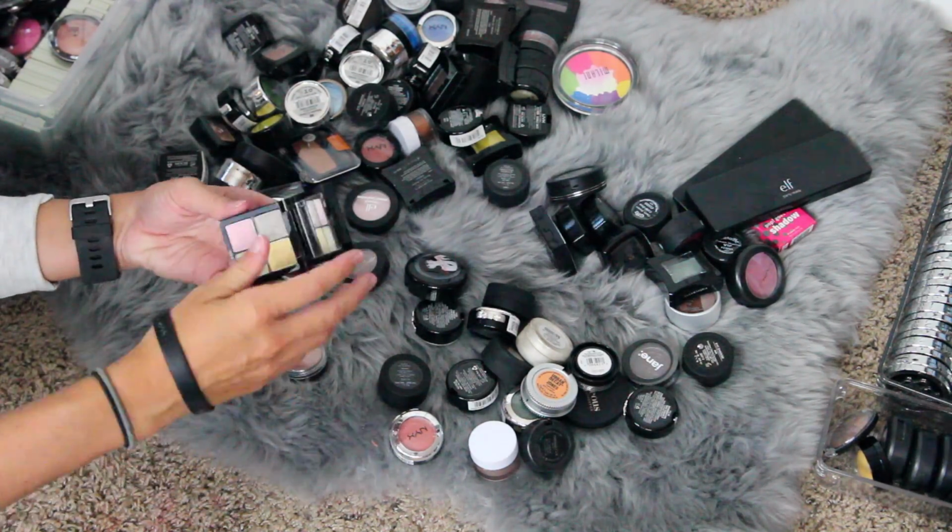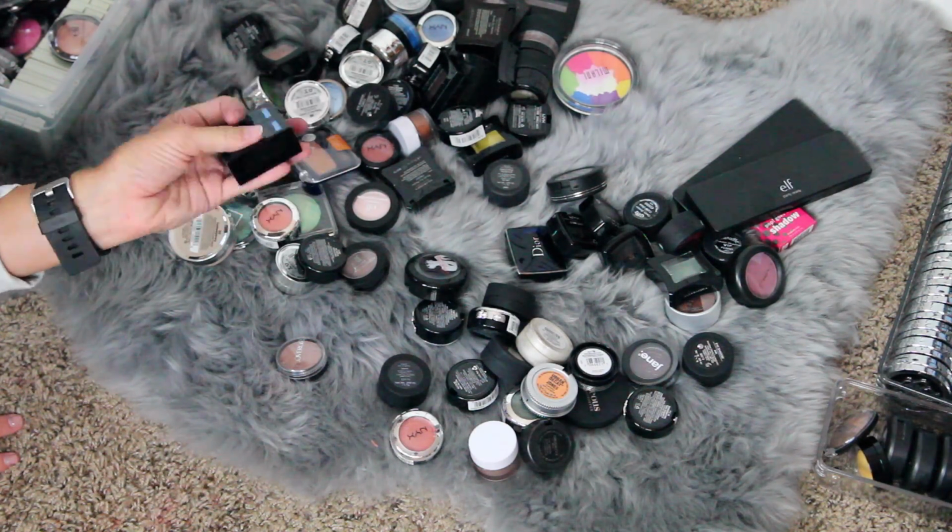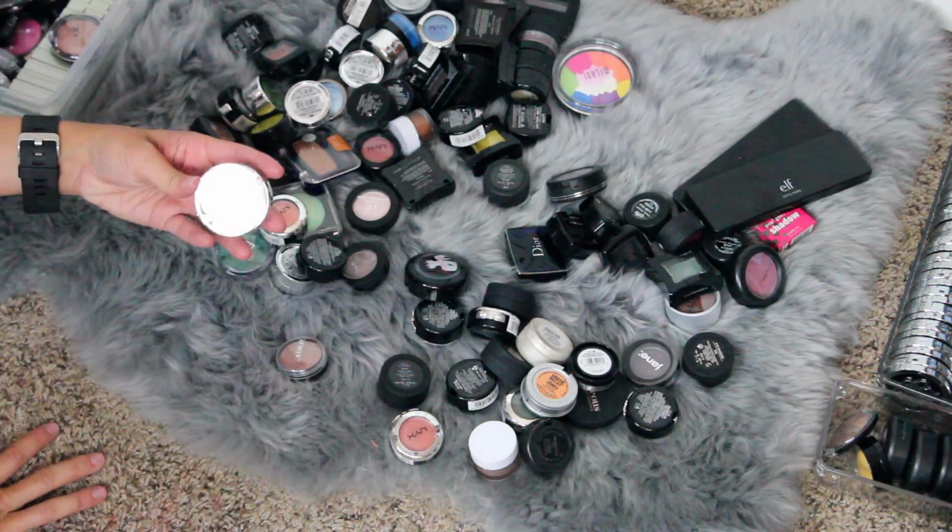And this is my Givenchy little eye highlight palette. I'm definitely keeping this, and I'm probably going to put it in my highlight drawer, actually. So I'm going to put that over there.